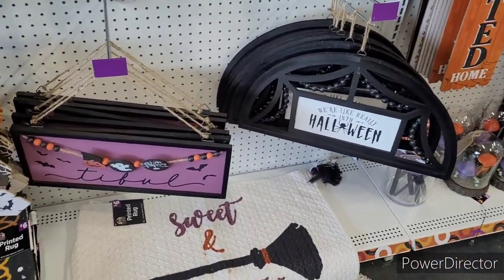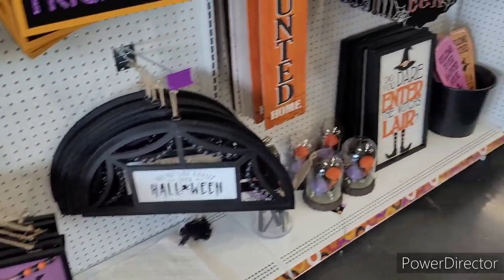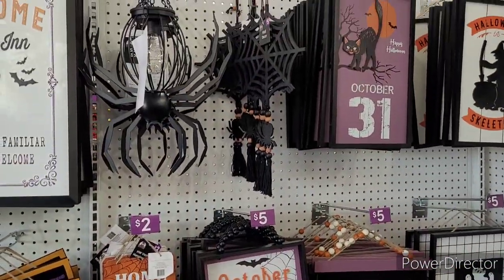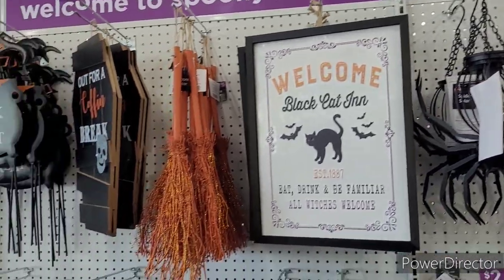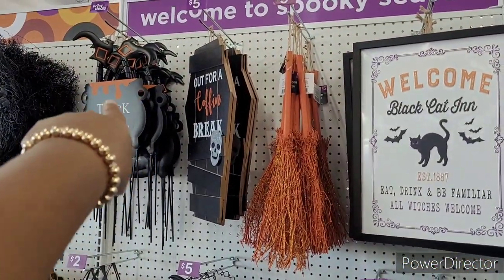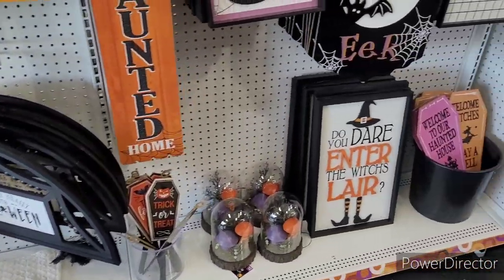Got this little rug down here for $6. That's cute. I didn't plan on purchasing anything today, but I like that rug. Got a little broomstick right there. Here are the prices on some of them. Trick or treat with the little witch boots in the cauldron. All right, let's move on.